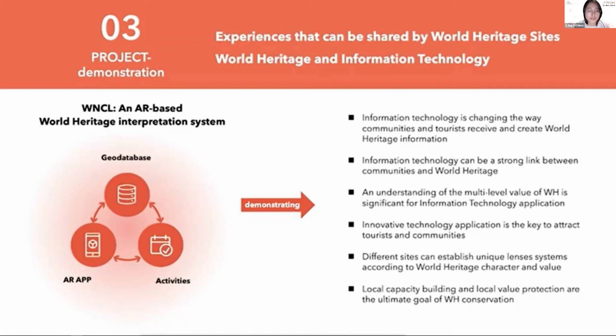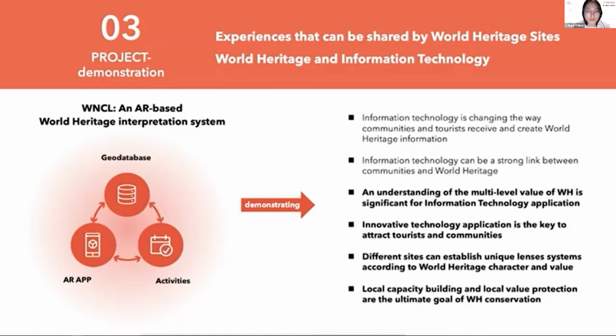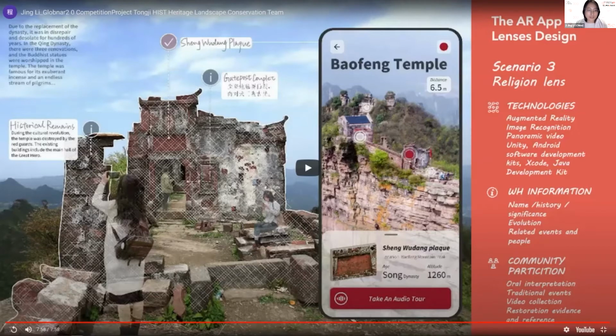The first is we should get a surrounding understanding of the multi-level value of World Heritage. It is significant for information technology application. Second, innovative technology application is the key. Third, different sites can establish unique lenses system according to their World Heritage character and values. Lastly, local capacity building and local value protection are the ultimate goal of World Heritage conservation. Okay, next slide, please.